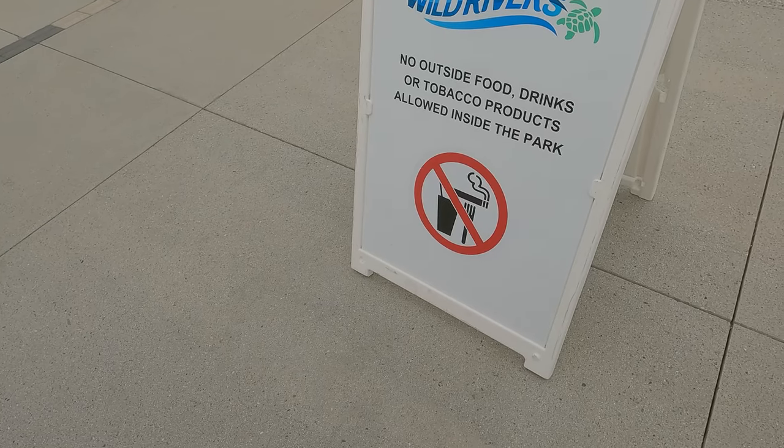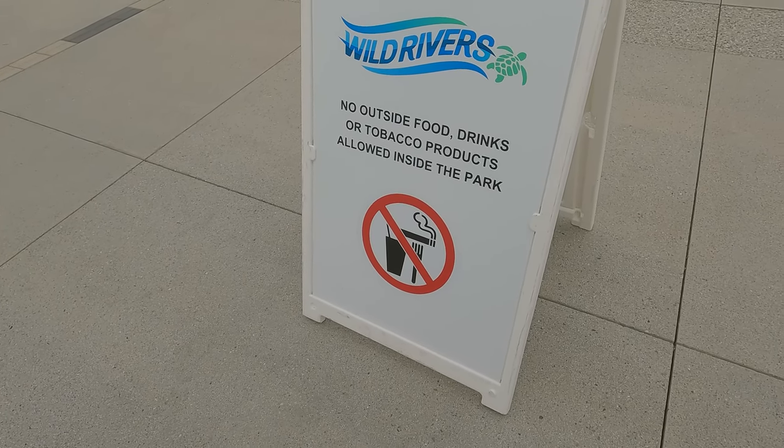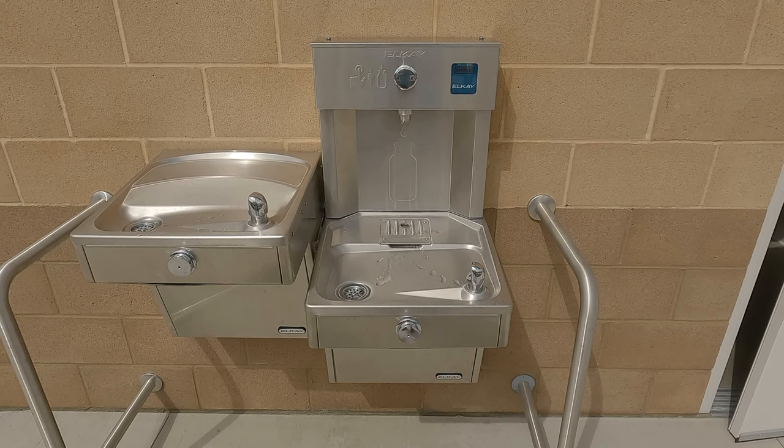And they do not let you bring in your own food from outside. The only thing you can bring in food and beverage wise is empty water bottles or sealed water bottles. So just plan ahead if you want to do that. But they do have water refill stations all over for you to fill up water bottles with. So you don't need to bring a whole ton of water bottles. You can always fill them back up.